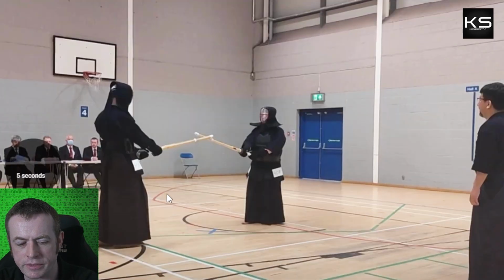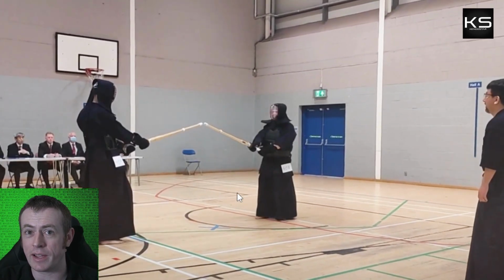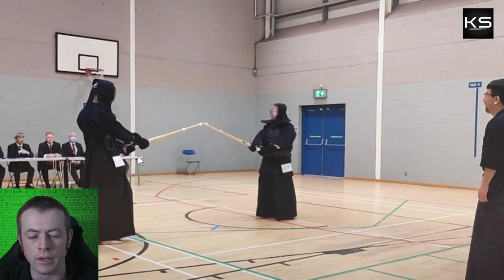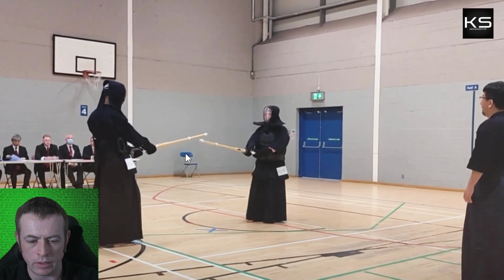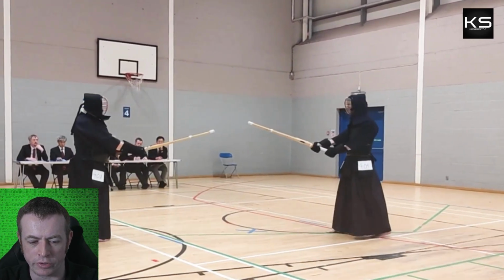Right, so the first thing I'm going to say is what I would prefer, as I've said this a lot of times before on these things, is I don't like you to use Ayumi Ashi after striking, especially men. Now, I understand that there was like an injury going on here, but we weren't made aware of that for a start, but still, I'd still rather see you try to do the Okuri Ashi, all right? I'd say your kensen's a bit high, which is sort of resulting in a slight lack of seme.